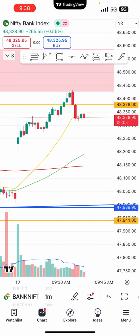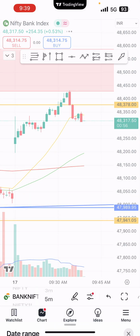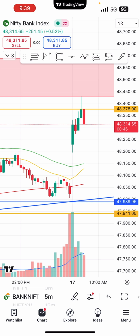It's looking nice. I will see how much is SL. Based on that, I will decide when to enter the trade. We'll wait for this 5 minute candle closing. Oh nice, this is such a nice candle. We can target at least till here, day low.